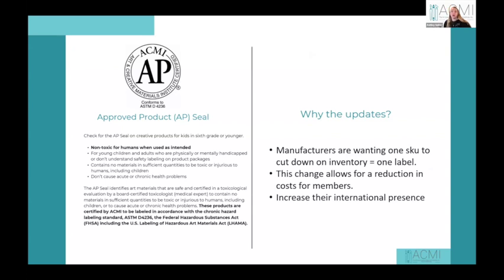Manufacturers are wanting to have one SKU. Previously, they'd have to have a SKU for a product having a different type of labeling requirement, so you couldn't have an AP with a Prop 65 next to it. We are allowing that now because AP is evaluated at a federal level, and you have other European warnings or state ones that are being evaluated a little bit differently in those areas. So you can now label according to both of those.